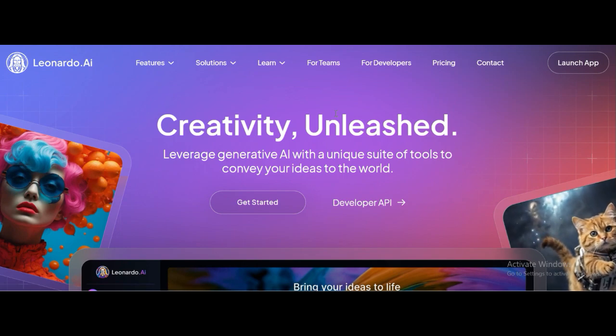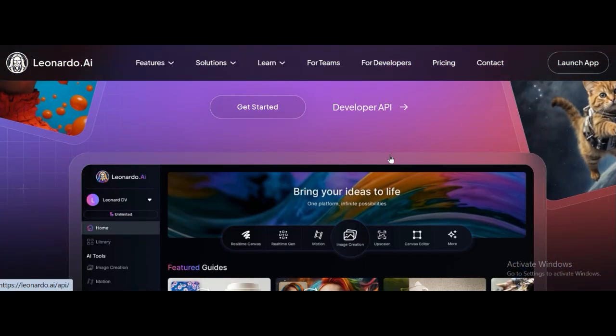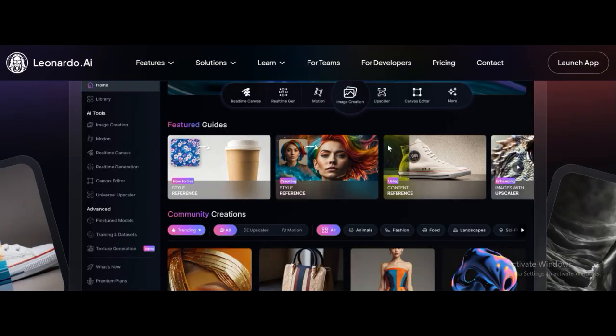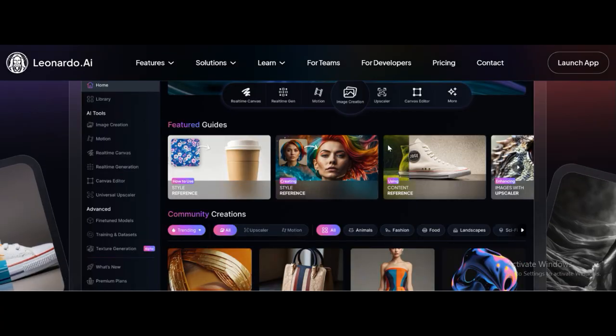And today I'm going to walk you through the review of Leonardo AI in 2025. You see, Leonardo AI remains a top versatile AI image generator praised for its user-friendly interface, deep creative controls like real-time canvas, model training, and strong free tier, making it excellent for creators, hobbyists, and marketers.